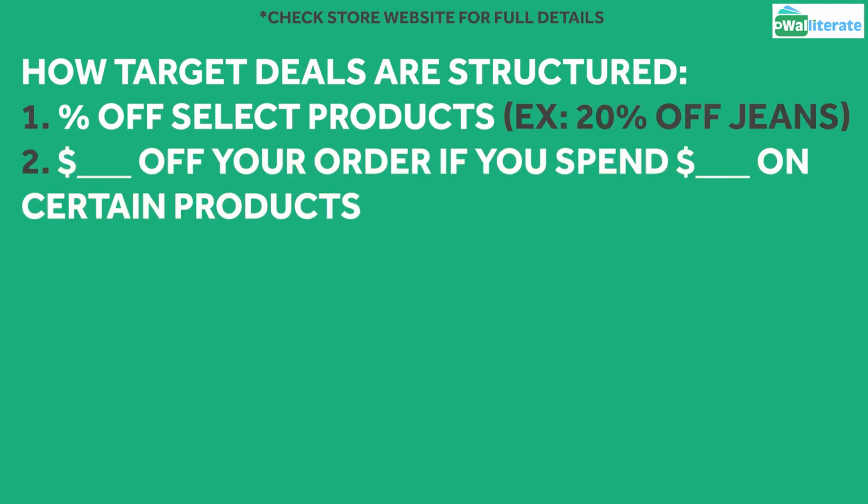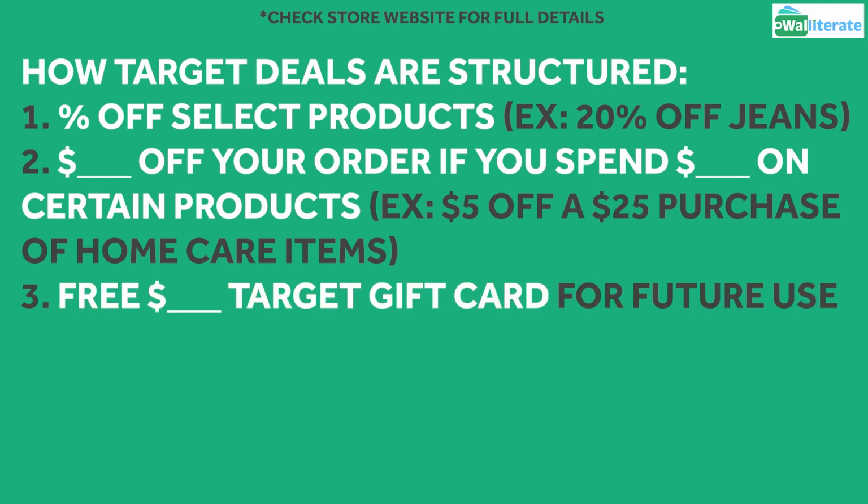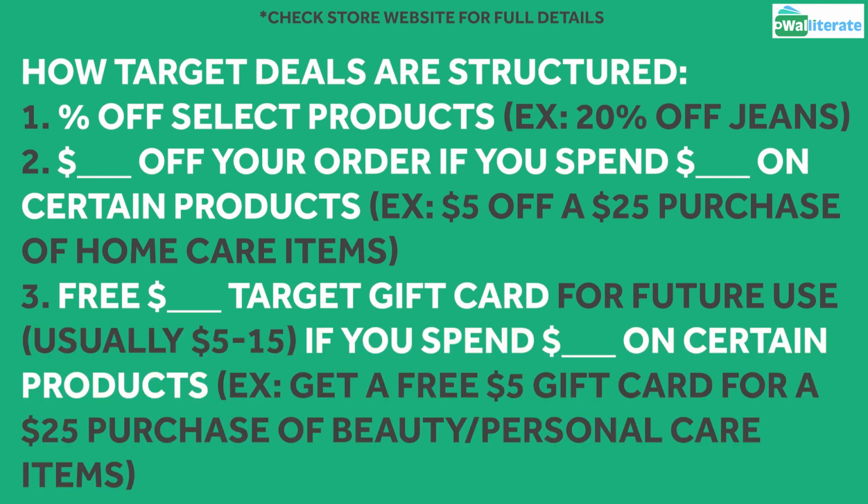Some deals offer a certain amount of money off your order if you buy a certain dollar amount of those products. For example, $5 off a $25 purchase of home care items, while other deals may offer a Target gift card of a certain dollar amount for future use, usually $5 to $15, if you buy a certain dollar amount of those products. For example, getting a $5 gift card for a $25 purchase in the beauty and personal care category. Generally, I recommend focusing on the last two types of deals, where you can get a set discount or get those free gift cards.